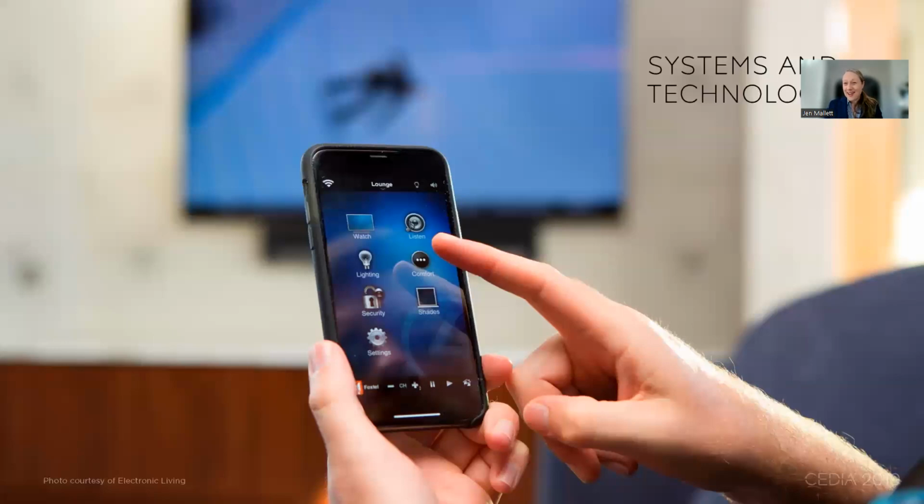So systems and technology, there's been a tremendous amount of growth in the last 8 years. As an industry, smart homes have doubled since 2016. And the reason is that a lot of these new products are coming into the marketplace.